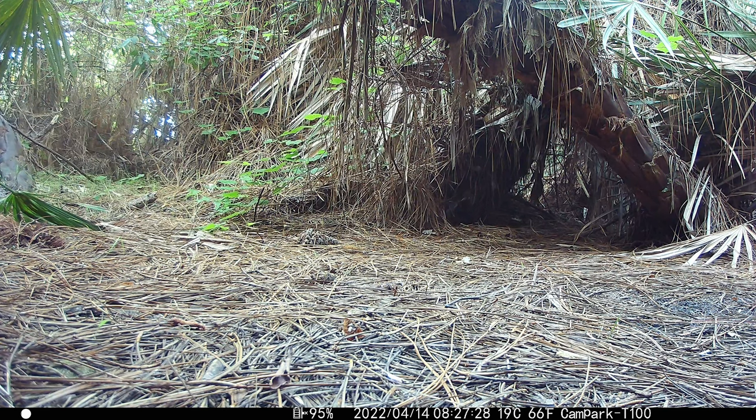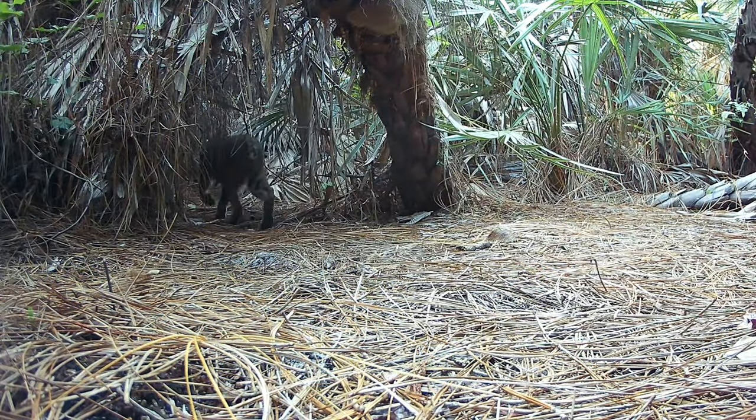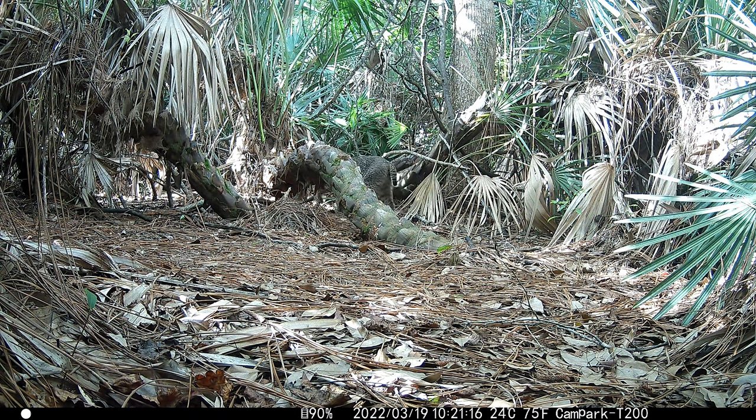Bobcats help control populations of rats, voles, and mice. Occasionally, a bobcat will take a feral cat. Since Florida is an important wintering area for migrating birds, the bobcat's winter diet can include ground-dwelling birds such as towhees, robins, catbirds, and thrashers.